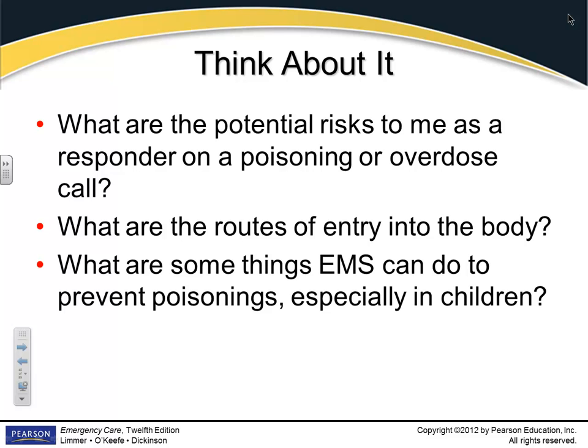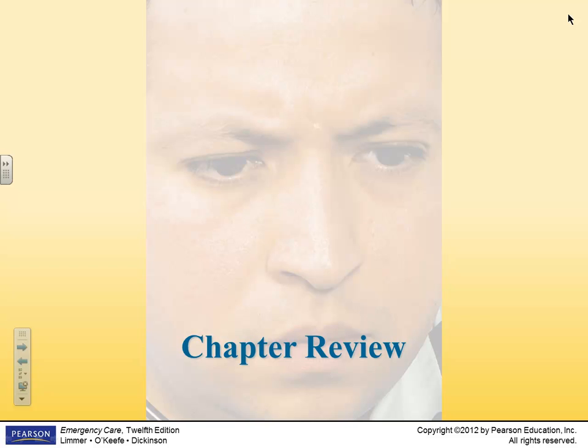What can we do to prevent this in children? Educate. Yeah. Move it to higher places. All right. Okay. Any questions on scene size up? We went a long way in this, and there's a lot to this. It's more than just, is the scene safe?